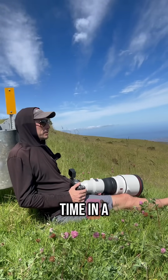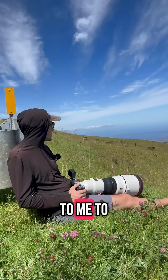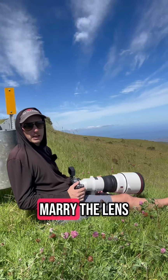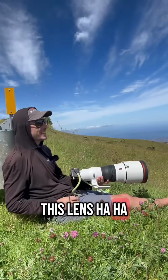I think there will be a time and a place where I will upgrade to it, of course, but I think it's just more important to me to, as they say, date the camera body and marry the lens. Mwah! I love this lens.